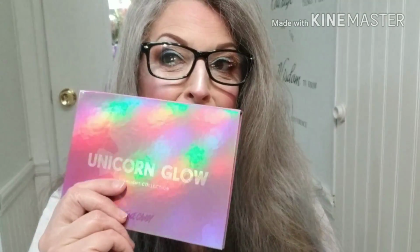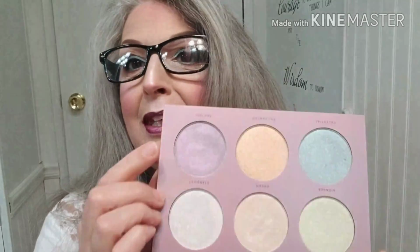And so then I topped my lips, guys, with the Unicorn Glow highlighter, and I used the purple shade here, and then right in the very center, and I just blended it out, and then I used this just right in the very center. So I'll show you that. Yeah, this is the total finished look, and I like it.